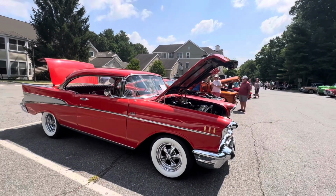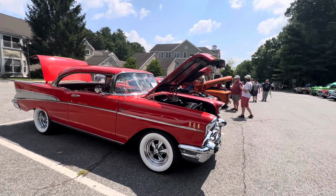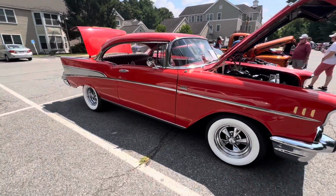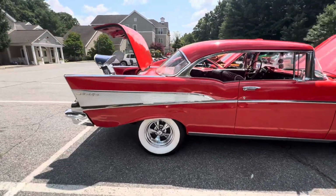When I was looking at it, it looks like it's kind of an orange with the white. With the wide white walls, with the Krager SSs, with a 383 stroker, so a more modern motor. This is kind of an interesting resto mod because it's a little bit of a hodgepodge of everything, but I think it kind of works.